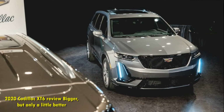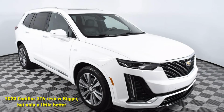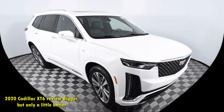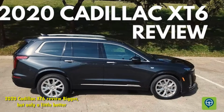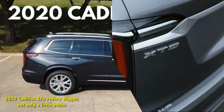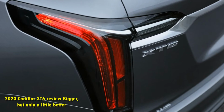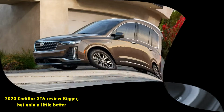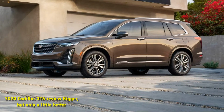The larger XT6 wears Cadillac's current design language well, and I like its sharp styling, which is capped off by even sharper vertical LED tail lamps and daytime running lights up front. The Sport Platinum model you see here also featured gloss black trim, which helps the jewel-like LED headlamps pop, as well as a dark mesh grille. Meanwhile, the flanks are filled by 20-inch alloy wheels.